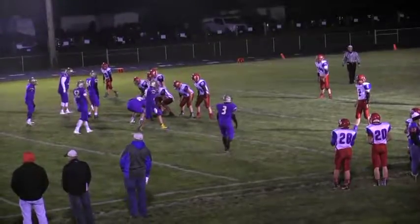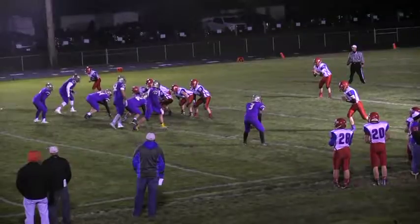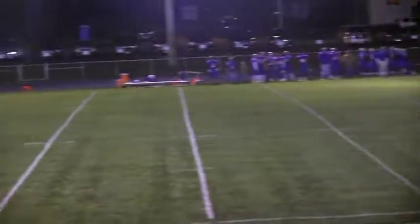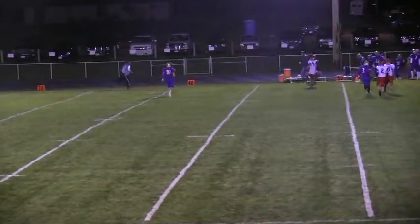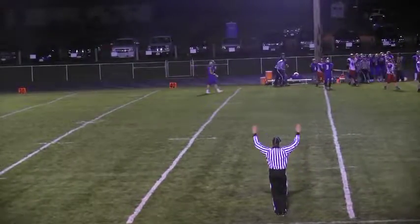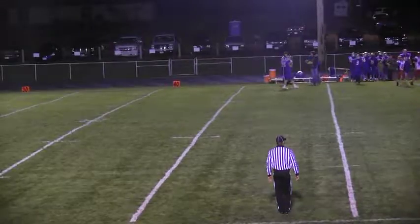Feller back to receive the punt this time for the Chargers. And Riley Binger's punt is marked down at the 48-yard line. Brings up first and 10 for the Chargers.